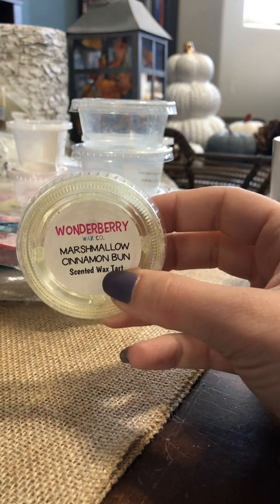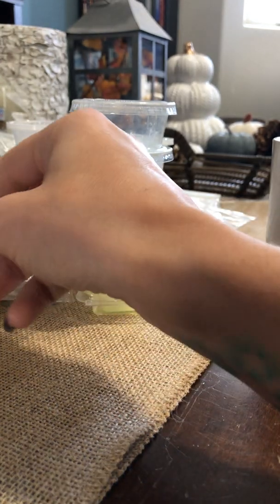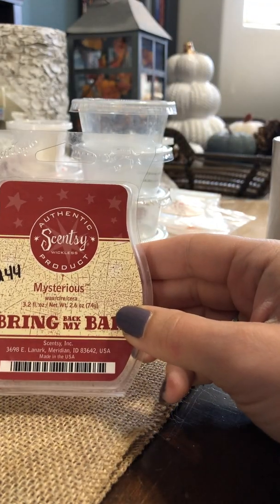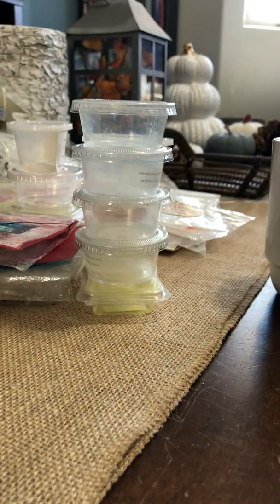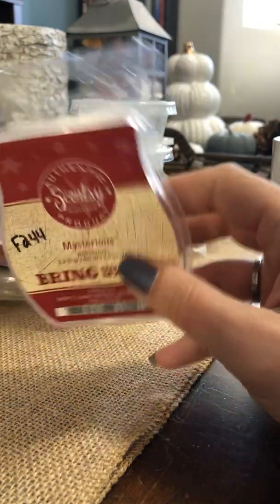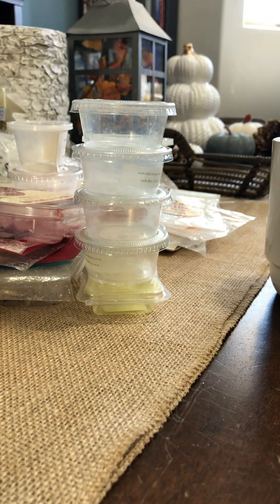Wonderberry Marshmallow Cinnamon Bun. My son used this up. He really liked it. It was just a marshmallow cinnamon bun. Okay, Scentsy Mysterious. This was like a cologne-y, I don't even know. It was like a cologne-y scent, musky, musty. I wouldn't repurchase it. I actually couldn't stand it once I melted it. I used it in the bathroom.